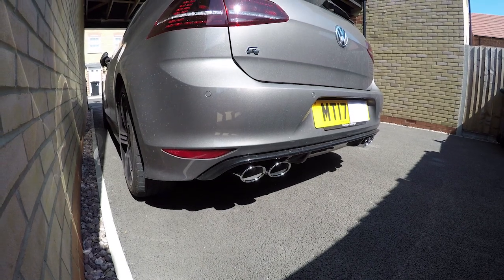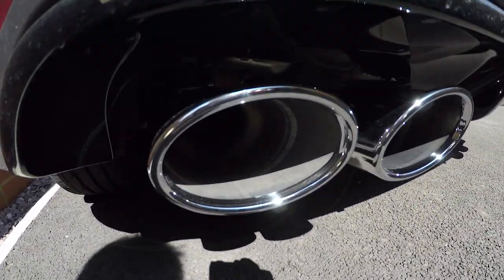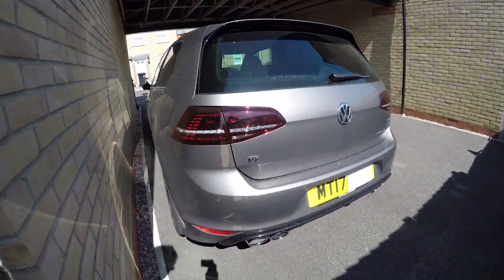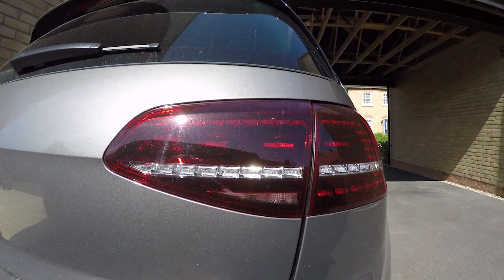So on the outside, obviously, it divides opinion I guess. It's very toned down just because it's a Golf, and then you get something like the four exhaust which spices it up as well. Bigger wheels, bigger brakes, it makes it look really nice. The exhaust sounds pretty good. I'll put that in now.